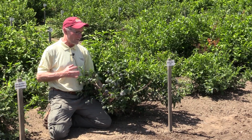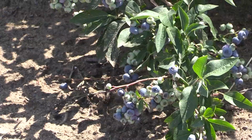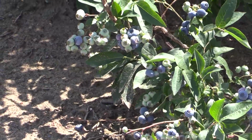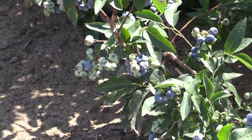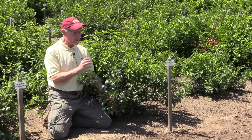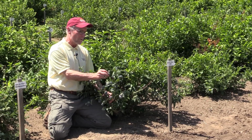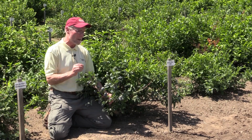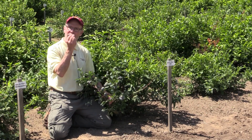And so we've got the berries changing from green to blue. They're going to start to get sweeter, and this is when we'll start to do our evaluation of the fruit. We look at the size, how readily the berry separates from its stem, and of course we've got to look at the flavor.